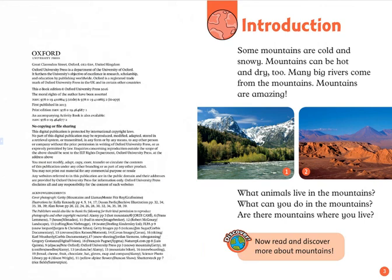Introduction. Some mountains are cold and snowy. Mountains can be hot and dry too. Many big rivers come from the mountains. Mountains are amazing. What animals live in the mountains? What can you do in the mountains? Are there mountains where you live? Discover! Now, read and discover more about mountains.